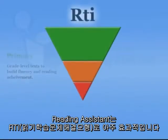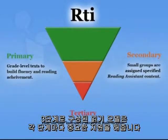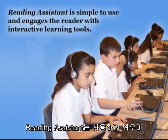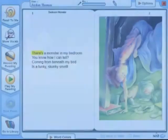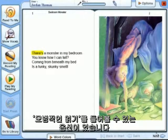Reading Assistant is proven effective as a response to intervention program, providing valuable support at each tier of the 3-tier reading model. Reading Assistant is simple to use and engages the reader with interactive learning tools that aid comprehension. Students can preview reading selections and optionally listen to a fluent, modeled reading of the text.